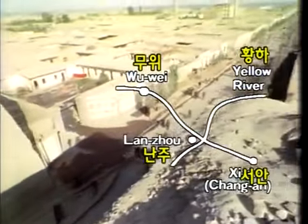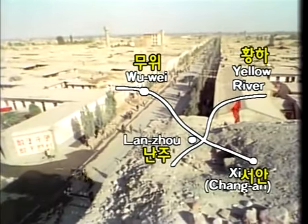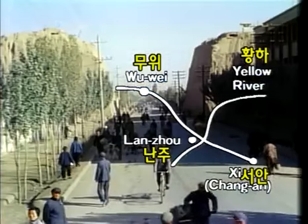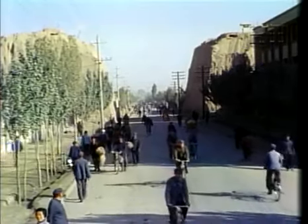280 kilometers, or 180 miles west of Lanzhou is the town of Wuwei, the first and biggest of the 4 Chinese strongholds in the He Corridor. All that's left today is the Citadel Gate.